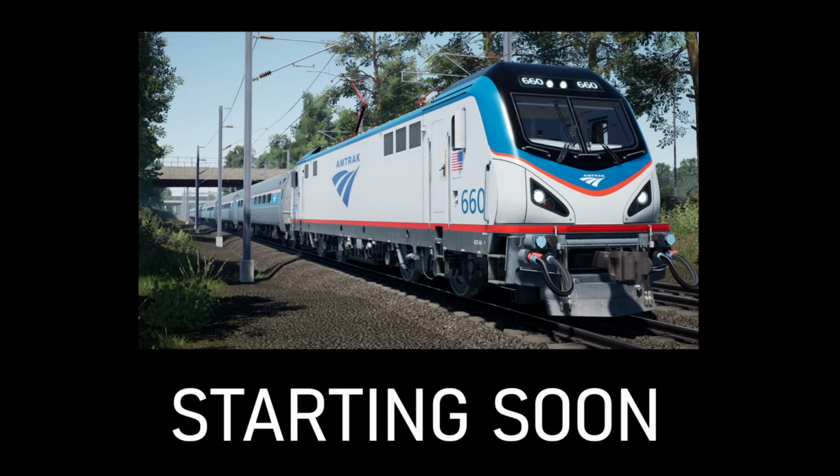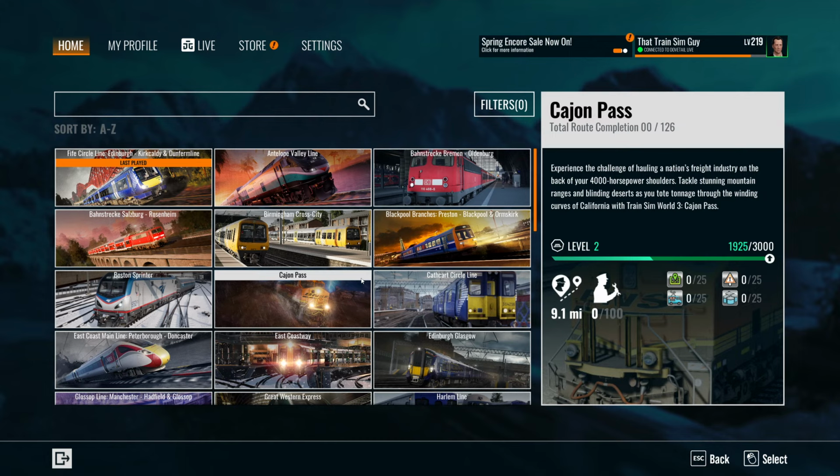Hello and welcome to this Tuesday evening stream where we're going to be taking a first look at the Fife Circle, which goes all the way from Edinburgh to Markinch via Dunfermline and Kirkcaldy. So we'll be getting a closer look at the Class 170, which is obviously new to Train Sim World. And I think this is going to be an interesting one.